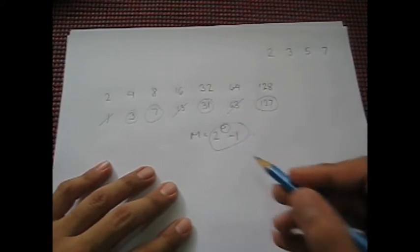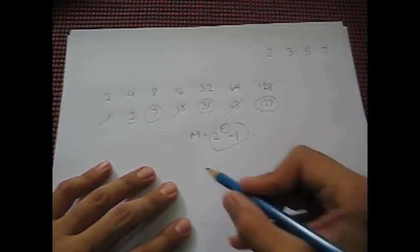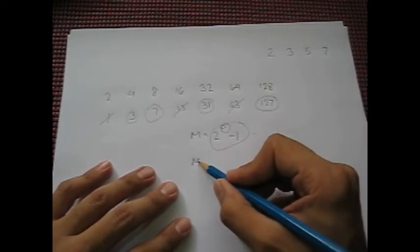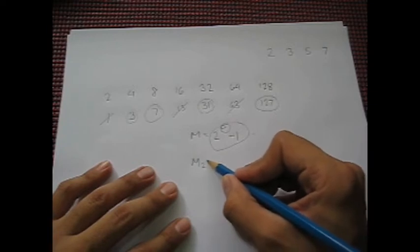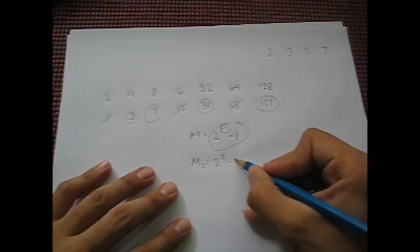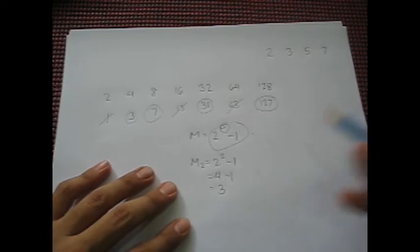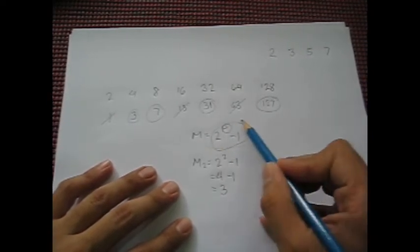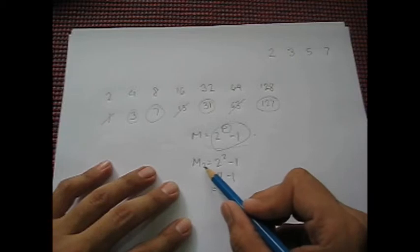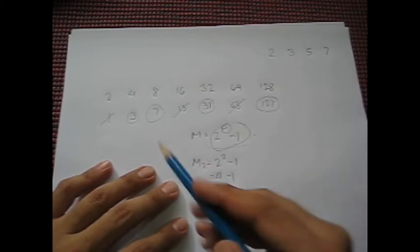Let's test that theorem. Let's use the first prime number to work with, number 2. We'll designate our Mersenne prime as m sub 2, meaning we're going to derive a Mersenne prime based on the prime number 2. Okay, so m sub 2 is 2 raised to the power of p, or 2 raised to the power of 2, minus 1. This is 4 minus 1, and it is 3. So there you go, the value of this is 3. 3 is a prime number, and we used 2 as the prime number. So that proves that theorem. And we just derived our first Mersenne prime.